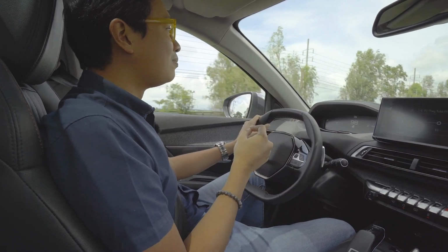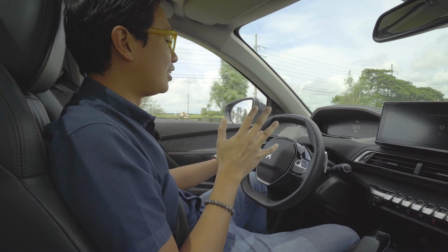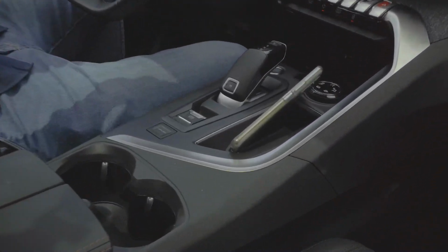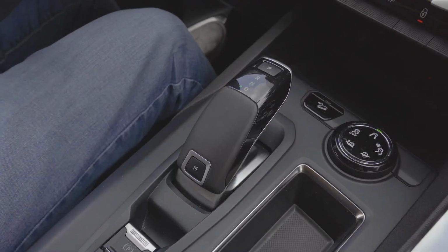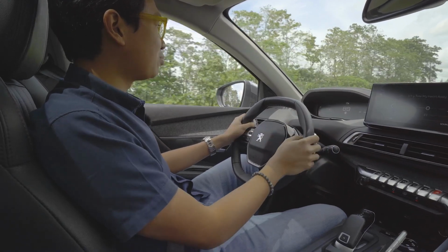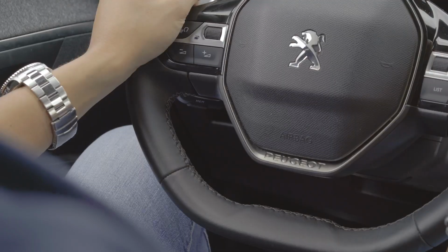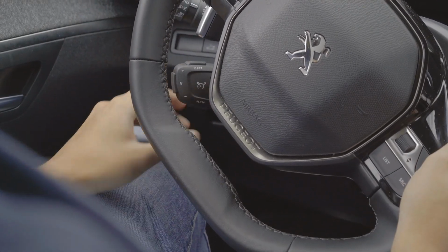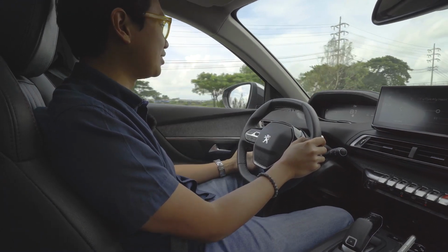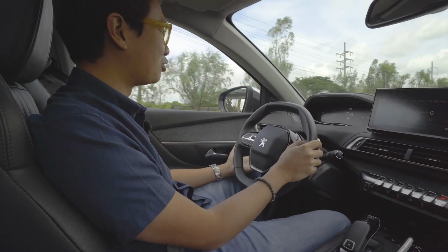I do have some comments though, and it's more of the ergonomics of the car. First things first is the shifter. It takes a while to get used to because it's not as straightforward as you think it is, but once you get used to it, it's perfectly fine. Next thing is the cruise control. It's down here. There's a stalk on the lower left hand side of the steering wheel, and it's kind of hard to turn on because you can't see the icons or the buttons, so you really have to get used to it. But again, once you get used to it, it's really not so bad.